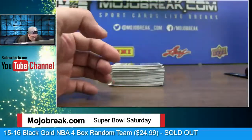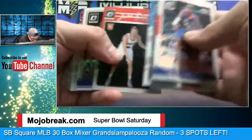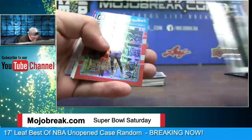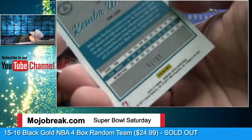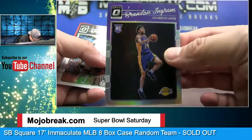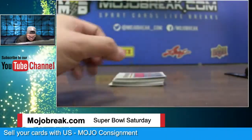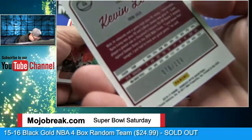Champions insert of Shaquille O'Neal. Silver Elite Series Jordan Clarkson. Klay Thompson for the Dubs. And our first numbered refractor is a Kemba Walker, red, for the Charlotte Hornets. That is numbered 51 of 99. Ooh, nice silver refractor rookie, Brandon Ingram for the Lakers. Orange refractor, Sam Dekker for the Houston Rockets, number 165 out of 199. And the last stack, orange refractor Kevin Love for the Cleveland Cavaliers, 78 of 199.